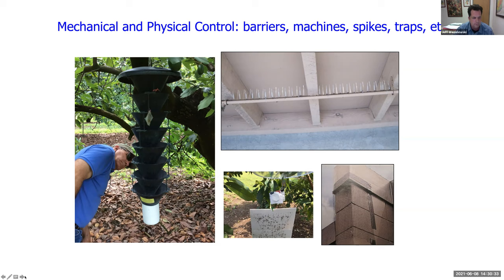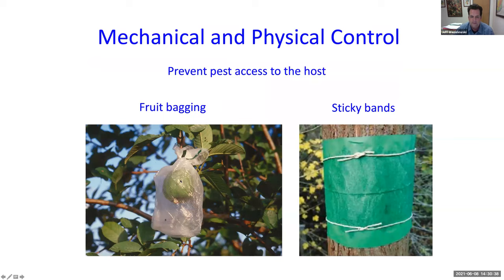So fruit bagging is a way, if you've ever driven past a grove in Homestead and you see all these little white bags all over the trees, those are guava plants. And they're bagging the fruit because the fruit fly is so bad that if they don't bag each one, they're going to have an issue.